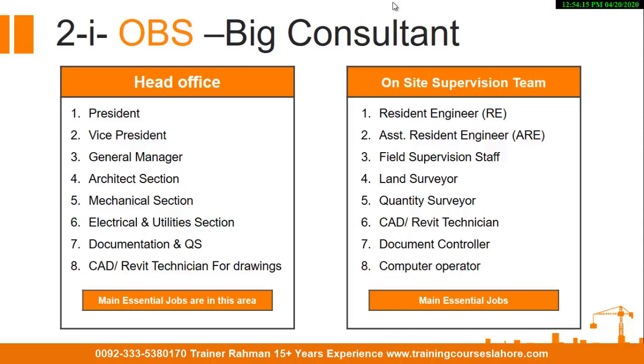Then there is a design section: architects, mechanical engineers, electrical, utilities, plumbing, HVAC section, who design all these things. Once the design is completed, the drawings are produced by CAD or Revit technicians. Once the design and drawing phase are completed, contract documents are produced through documentation, where contract engineers work on those. And for cost estimation and quantity takeoff, quantity surveyors work there.